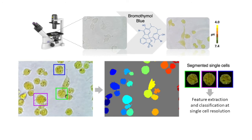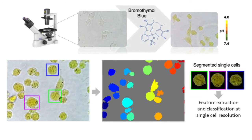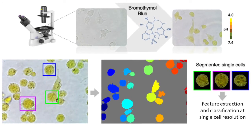Then comes the more computer vision aspect, where we have to segment individual cells, because in a sample you can have 5 cells, or you can have 5 million cells. And so we have developed a few computer vision tools to segment individual cells. Then we do the feature extraction. So from each cell, we extract different features.